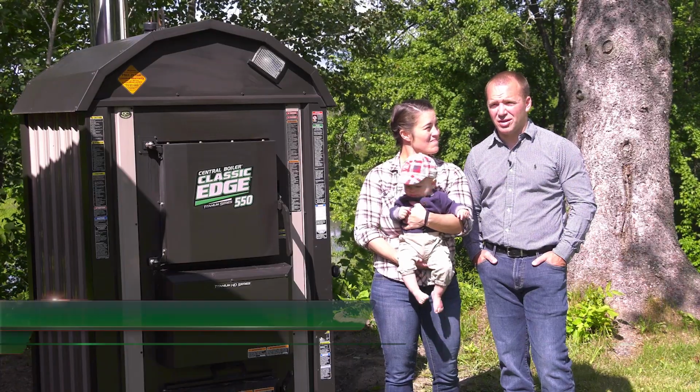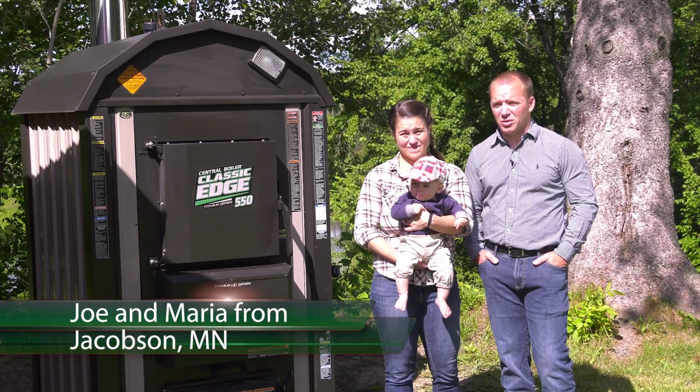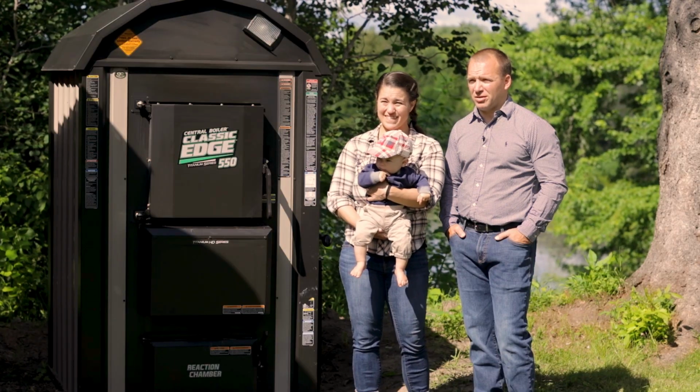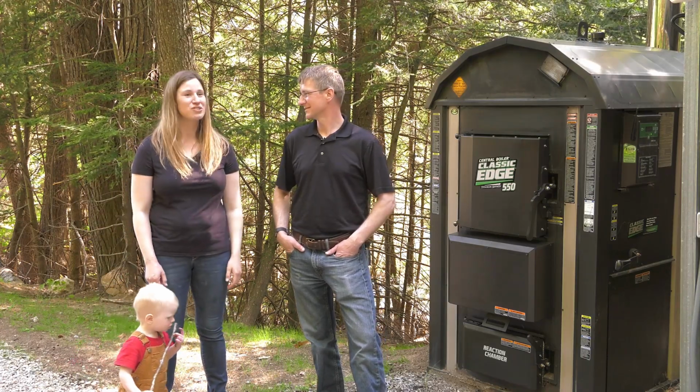This place was originally set up with propane, and we had an abundance of a resource, and that's why we bought a central boiler. The outdoor wood burner has all the conveniences of propane. We don't notice a difference in our day-to-day function, I'd say.